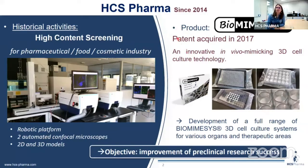Indeed, we have another activity. We produce and sell BIOMIMESYS matrix. We acquired this patent in 2017. BIOMIMESYS is an innovative in vivo mimicking 3D cell culture technology. And that's why we are now focused on the development of a full range of BIOMIMESYS 3D cell culture systems for various organs and therapeutic areas. These two activities have the common goal to improve the success of preclinical research.